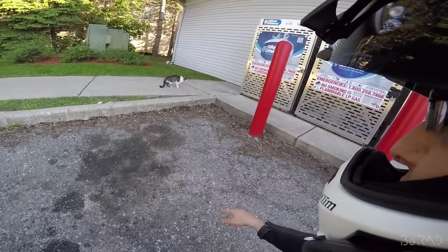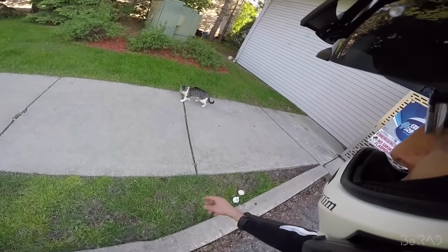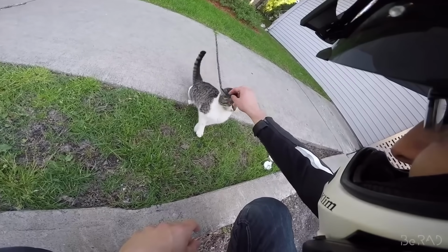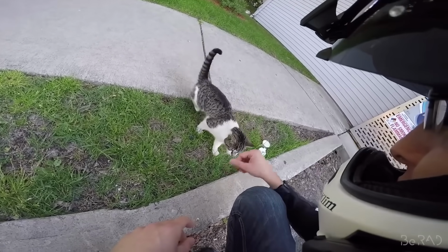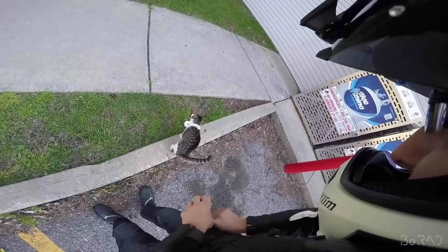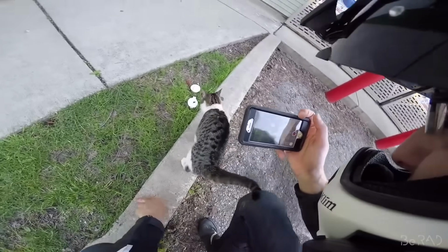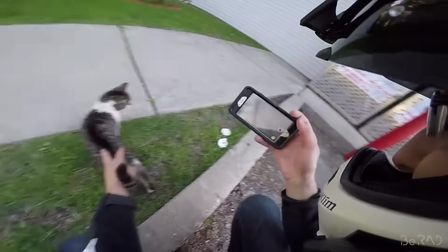Come here, kitty. Hey. Hey, little guy. Oh my god. Hi. Hi. Hey. Hey. I just found this little kitten, and now we're best friends. It's just a little kitten, like, at the gas station.